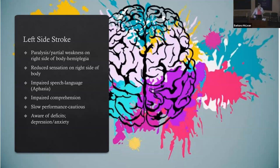So, like we said, with a left-sided stroke, you're going to have the opposite side affected, so your right side is going to be weak. Left side is more your language, your speech, your comprehension. The thing about these strokes is they're very aware that they have a stroke, but they don't lack that awareness like right-sided strokes do. So a lot of times you'll see them have depression and anxiety. They're very aware of what's going on. Their language and speech are affected, so they've got that aphasia.